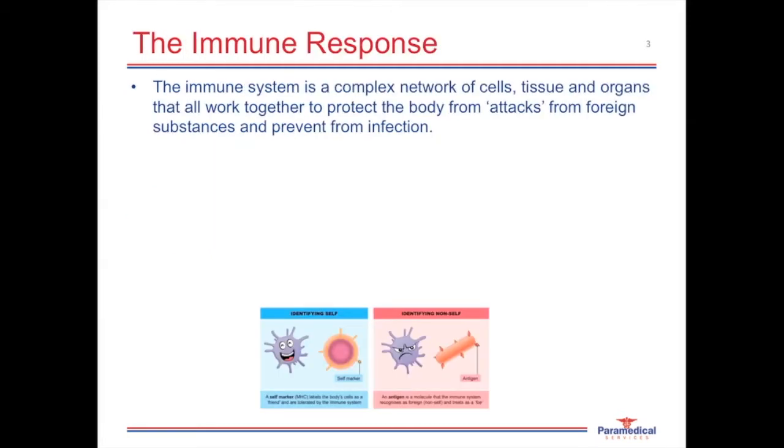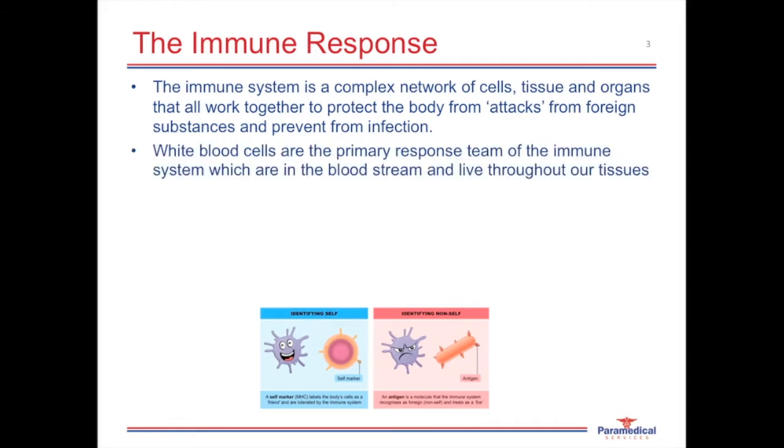The immune system is a complex network of cells, tissues, and organs that all work together to protect the body from attacks from foreign substances and to prevent infection from occurring. The primary response team of our immune system are white blood cells. There's many different types of white blood cells within the body, and they can either live within the bloodstream, within the cells, or around the cells, and throughout the tissues.